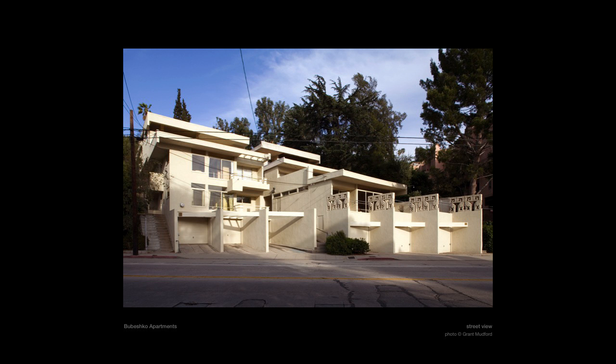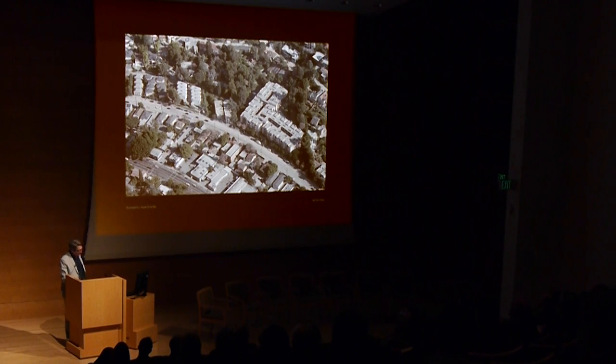So, though often credited to A. and L. Bubeshko in much of the literature, or even Al Bubeshko, the project was actually built for a Russian emigre mother and daughter team, Anastasia and Luby Bubeshko, in two phases, 1938 on the left-hand side, 1941 on the right. This is the context in Silver Lake, comprising three connected lots.